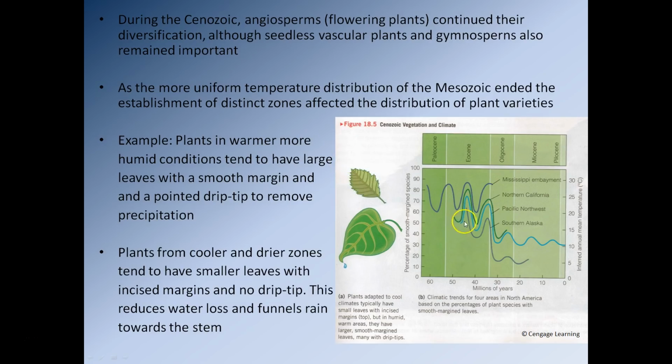And we can see that's obviously especially strong in areas like Southern Alaska. That's not a huge shock, where these smooth leaf plants only make up somewhere in the region of about 10% of the plants by the Oligocene-Miocene boundary, and they pretty much make up none of the population now, because obviously the temperature gets so low. So we can see the changes in this area that clearly show us that global temperature changes are happening.